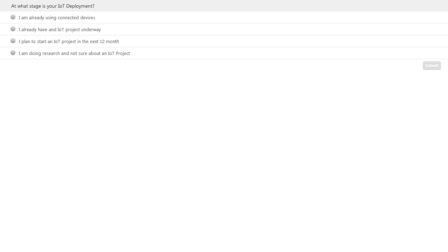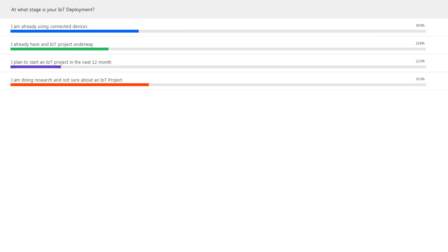So let's move to the results. Let's see here. At what stage is your IoT deployment, audience, beloved audience? 30.9% of you are already using connected devices. That's great to hear. 23.6% already have IoT projects underway, so that's really promising and cool. 12.2% are planning to start an IoT project in the next 12 months, and a third of you, 33.3%, are doing research and are not sure yet about an IoT project.